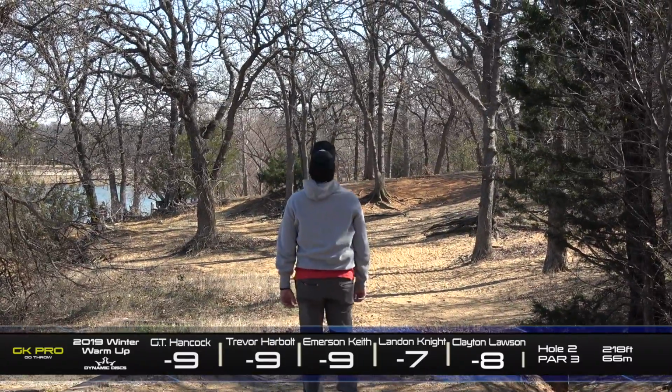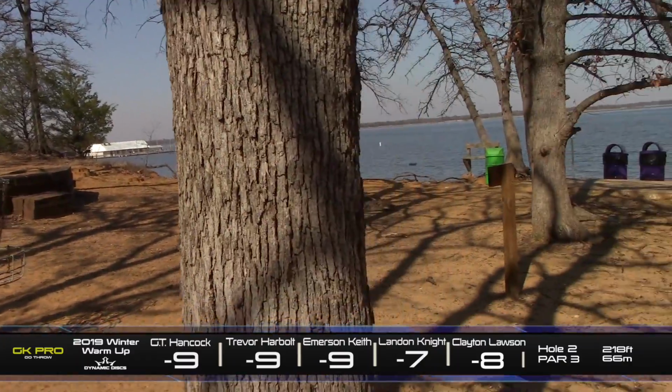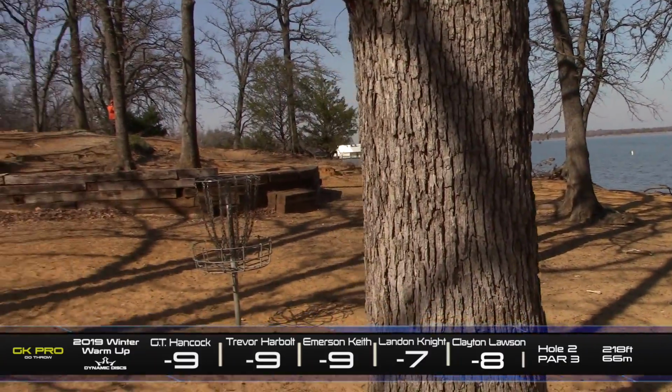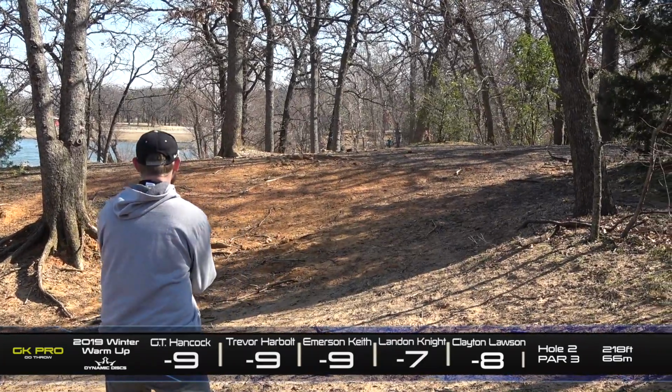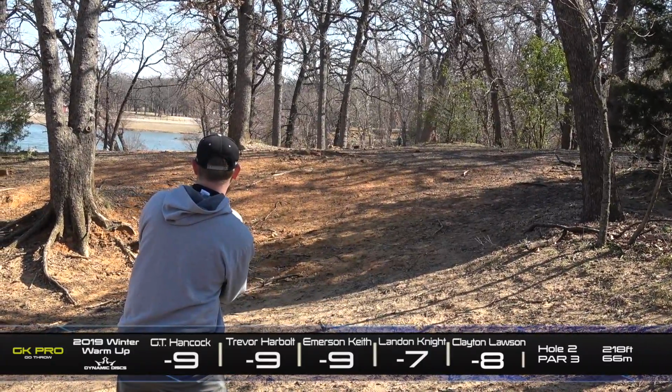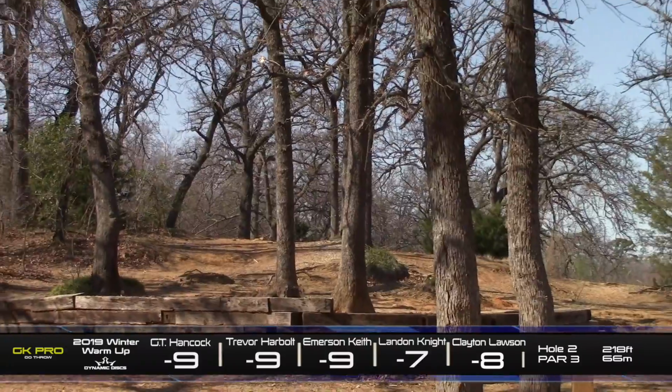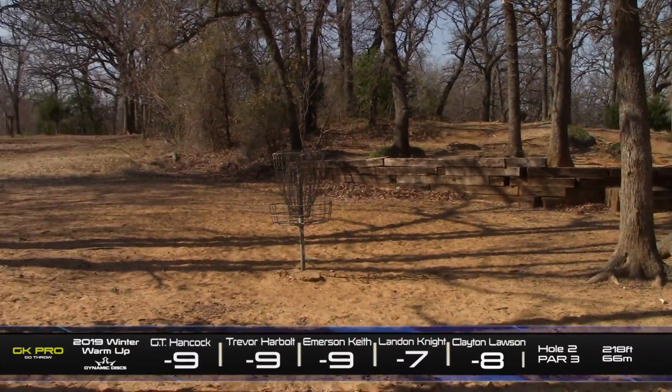I think that needs to turn. Yeah, that was just released a little bit early on his part. And he's going to be by the next hole's tee pad. Yeah, it's going to be a common theme to see a bunch of trees down by the basket. You can see a lot of obstructed putts, so you've got to get creative.